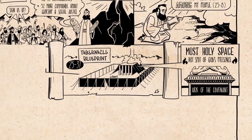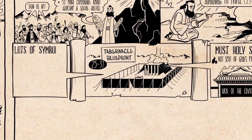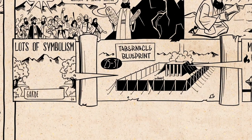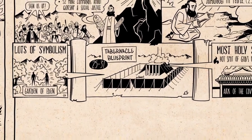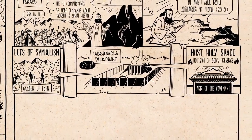Now there's lots of detail in these chapters, and it's important to know that every piece has some kind of symbolic value. All of the flowers, the angels, the gold, and the jewels, it all echoes back to the Garden of Eden, the place where God and humans lived together in intimacy. And so the tabernacle is like a portable Eden, so to speak. It's the place where God and Israel can live together in peace.